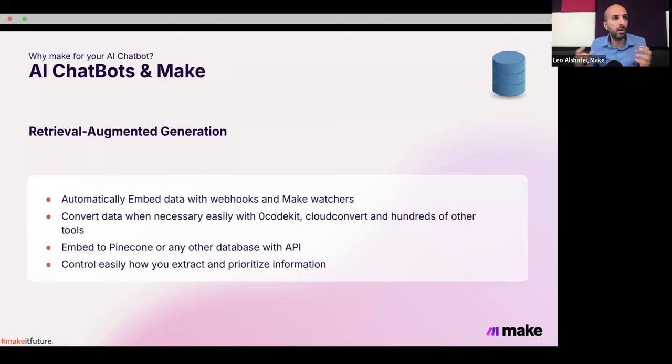So I think maybe one easier way to explain RAG is that AI models are usually already trained on a specific source of data, and what you do with RAG is add more learning to the AI model based on your own data. This is maybe the most simplified version of that.